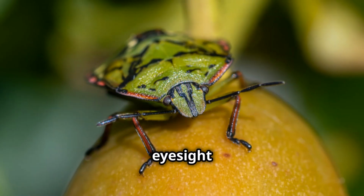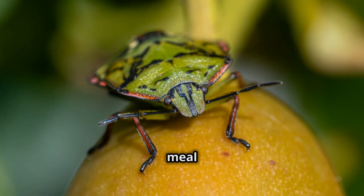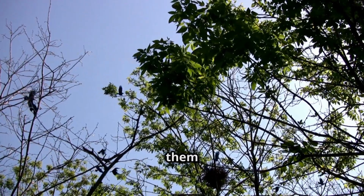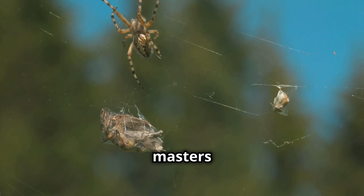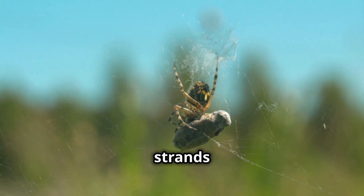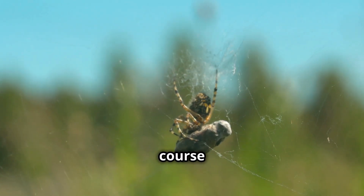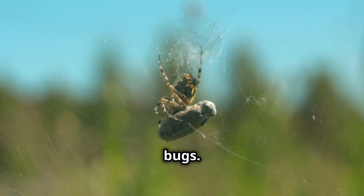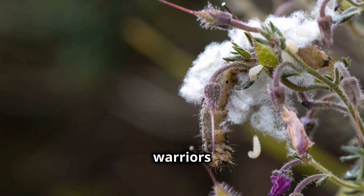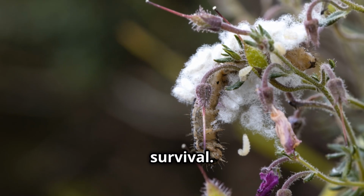Birds, with their keen eyesight and swift movements, often make a meal of these unsuspecting insects, plucking them from plants or snatching them from the air. Spiders, masters of ambush, weave intricate webs to trap their prey, their silken strands becoming a deadly obstacle course for unsuspecting stink bugs. And then there are the parasitoid wasps, tiny warriors engaged in a silent battle for survival.